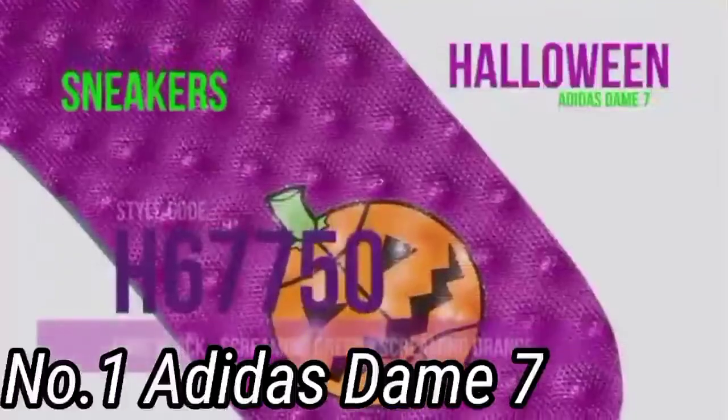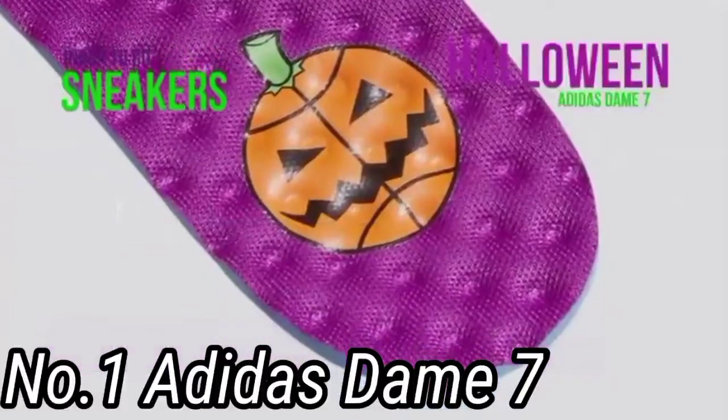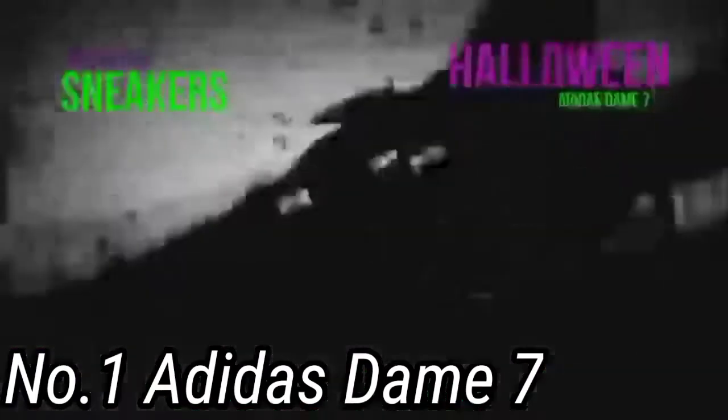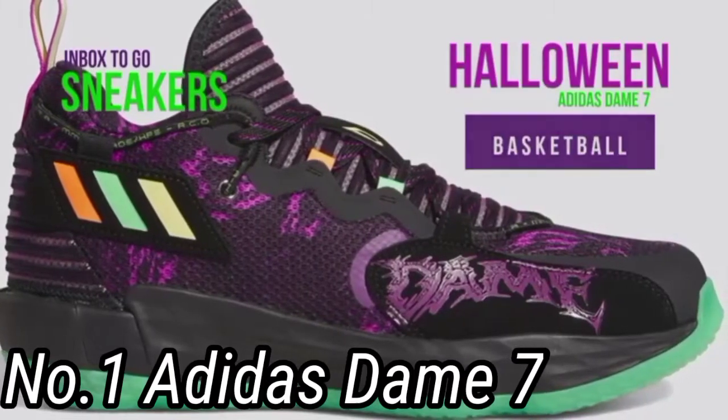What makes this shoe even more appealing is its outdoor playability. Given the menace that is COVID-19, most gyms are closed or operating only on limited capacities. Many of us are forced to play outside, and this shoe is a good partner. It did not let us down.